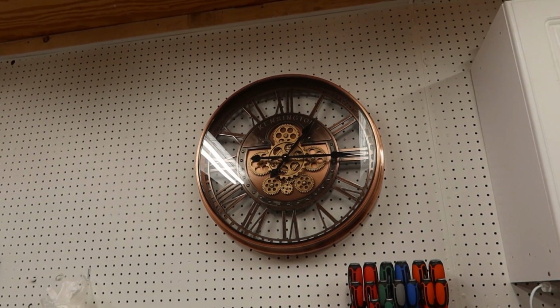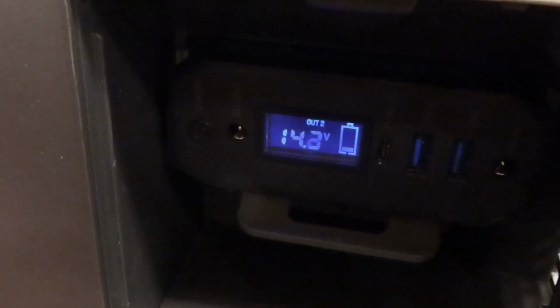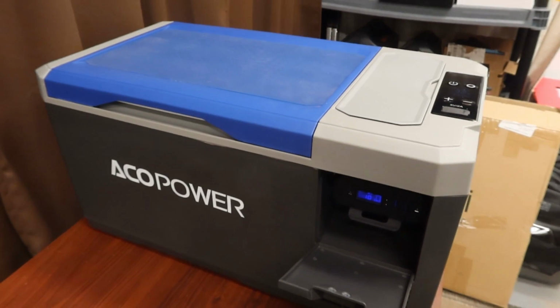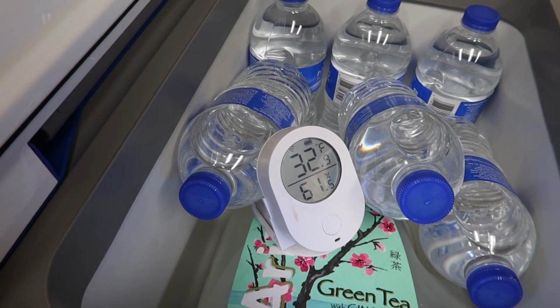We're back, it's been a full 24 hours. It's still running at 32 degrees with 10% of the battery left. So the AcoPower made it 24 hours on its own battery. Pretty good. Temperature is still at 32 degrees.